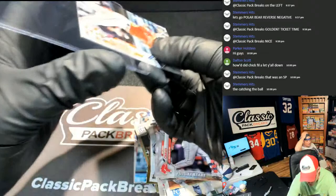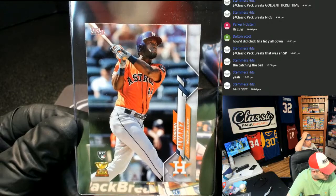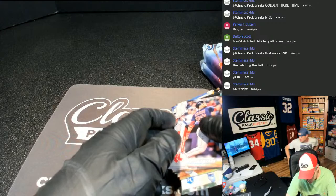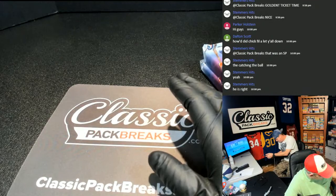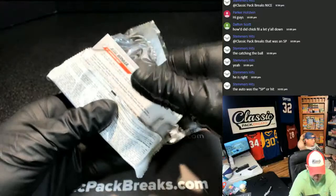Which card, which guy was it? It just wasn't, Dalton, it just wasn't as good as it normally is today. I think they were just off a little bit. It was right after the foil card was the autograph in that one. Oh, yeah. We knew that. The auto was the SP. Yeah. He had me confused. I don't know what was going on. Todd's on it.